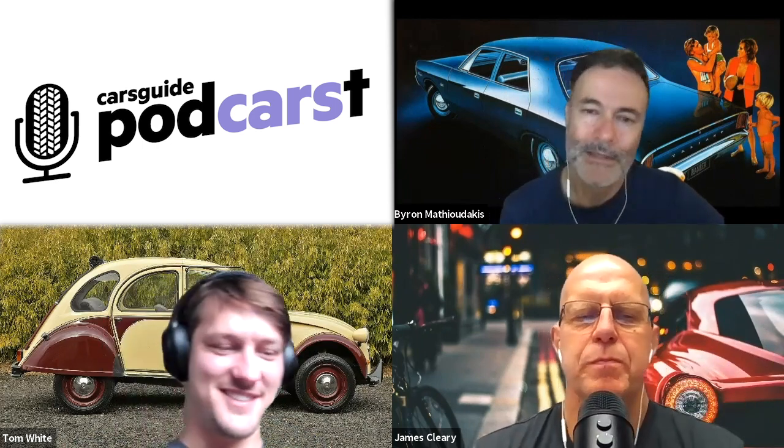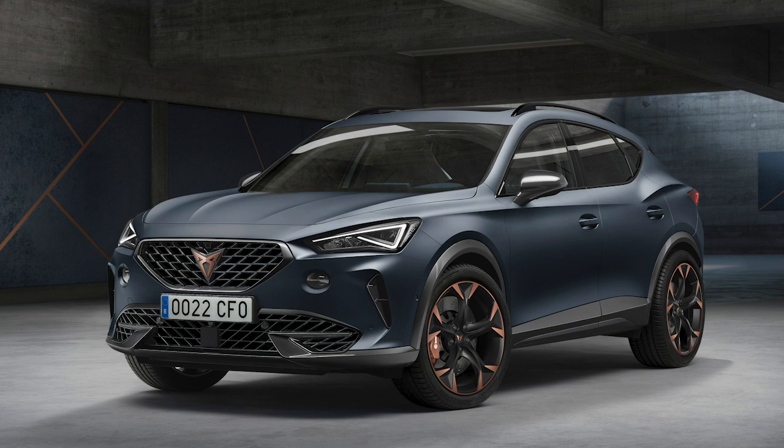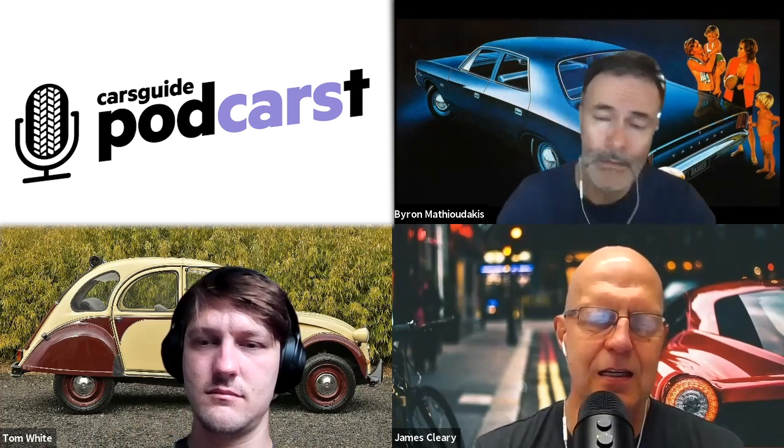Now, Damo, he says, the Octavia RS wagon needs the optional packages pushing the price up. Not the bargain it used to be and not very different from the GTI in price. The GTI has also had a large price increase, so no longer the reference point for affordable performance. I'm waiting on Cupra pricing, perhaps. There will be better value. And we're all kind of waiting for Cupra. That's a really good point, that it could be just an extra Volkswagen Group thing in the mix there to offer even more options.